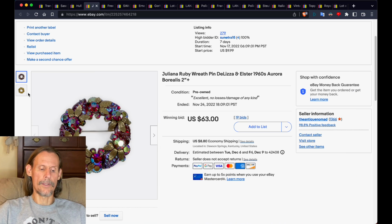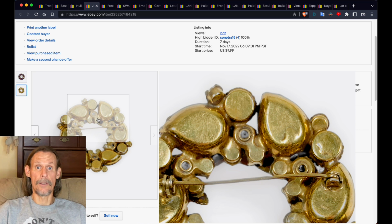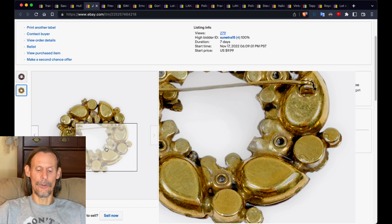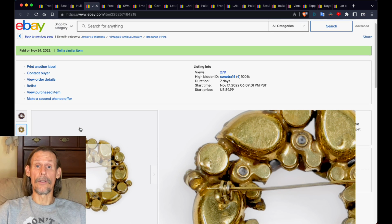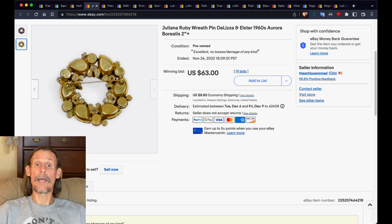But the real clue on this one is in the back, where you see these rivets. Juliana used a very specific kind of rivet that you can see here with the circle around the rivet. And as soon as I saw that, I knew we had a Juliana piece, and so was able to advertise it as such. And that makes a big difference. You don't want to misrepresent things, but it was represented correctly. And because of that, it went for $63.